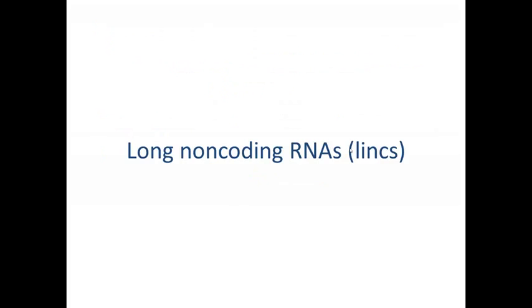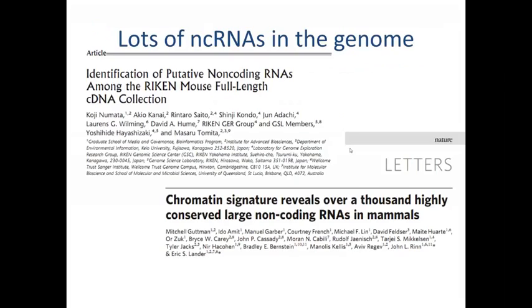Right, let's switch gears and talk about lincRNAs, or long non-coding RNAs. So for quite a while now, probably about a dozen years or so, we've known that there are quite a number of non-coding RNAs in the genome. So here are a couple early papers. One from the RIKEN group, where they cloned tens of thousands of cDNAs and sequenced them, and then looked for open reading frames in the sequence.